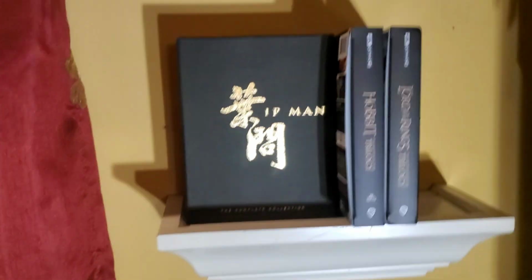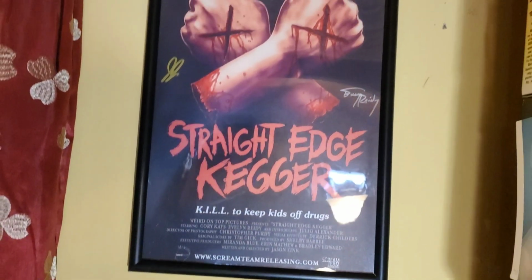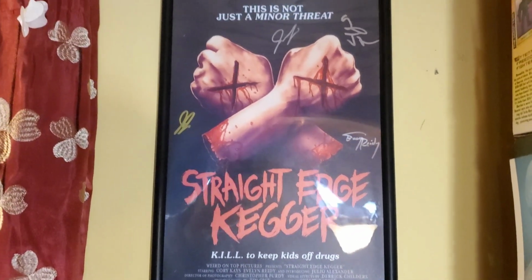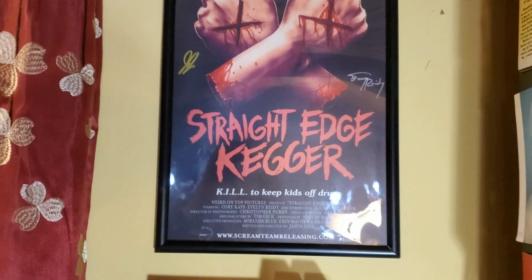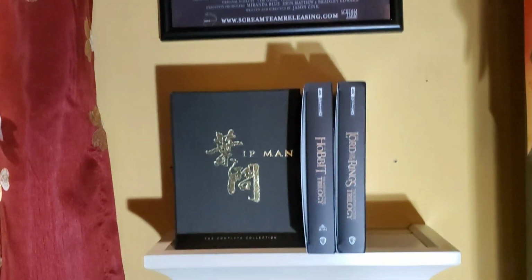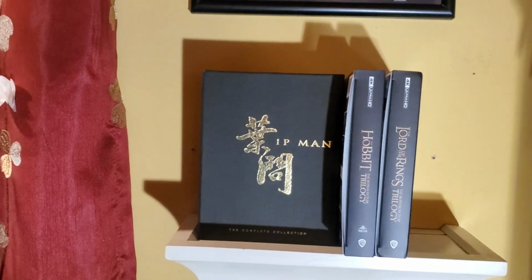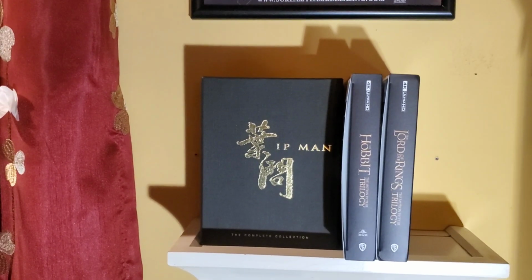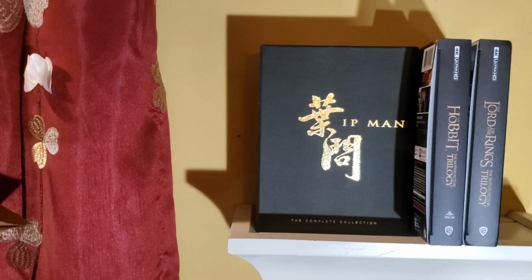Then we'll go over to this wall. We'll start off at the top. I have a poster from Scream Team Releasing of Straight Edge Kegger. That's all signed by the director and a bunch of people in the film. Underneath that is my Lord of the Rings and Harry Potter 4K sets. And then Marie's Ip Man 4 film set.